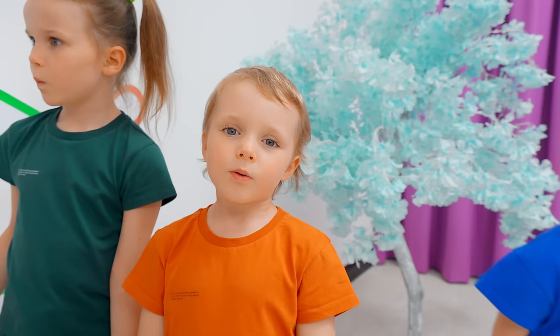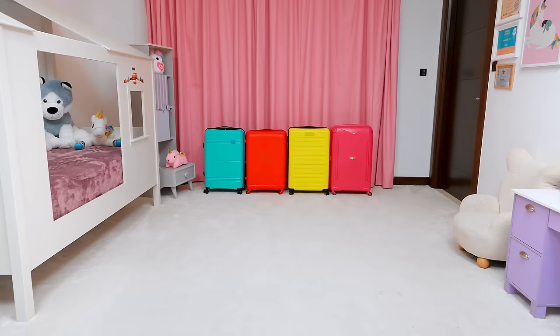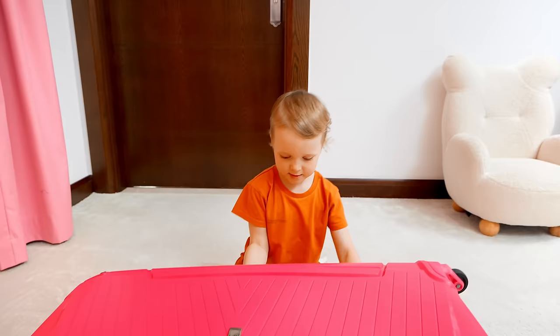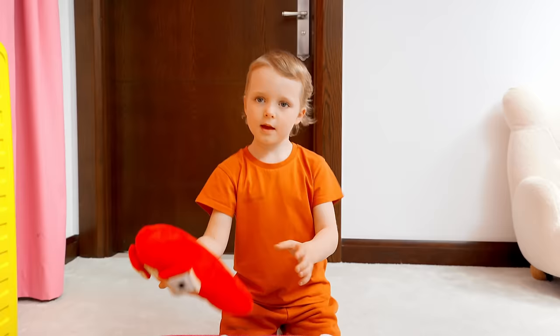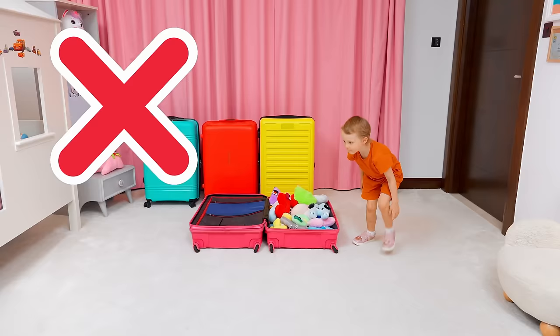Where does all the shapes go? We need to find them. Let's go search. Yeah, let's do it! I need to check these suitcases. This is alphabet. A, B, C. No shape in here.